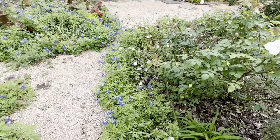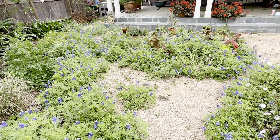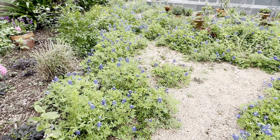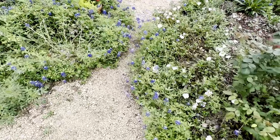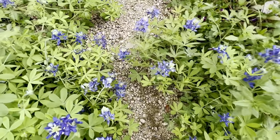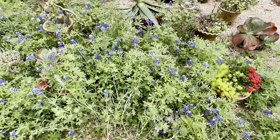Okay, here's the big look. Look at the bluebonnets, you guys. Isn't that just bananas? And they were prettier before that giant storm. It kind of knocked them down. But wow, what's cracking me up is that my walkway has actually technically closed over because it's so full of bluebonnets.